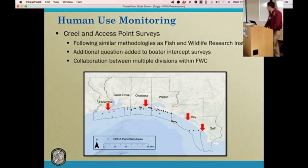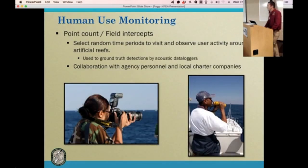Additionally, we can go out into the field and actually count vessels that are using these reefs, which is pretty easy. It'll give you an accurate indication of who's using that reef on a given day and a given time. We can also use the information gathered during this method to ground truth some of the vessel detections that we find during our acoustic monitoring portion of our human use monitoring, which will be a few more slides down the road.